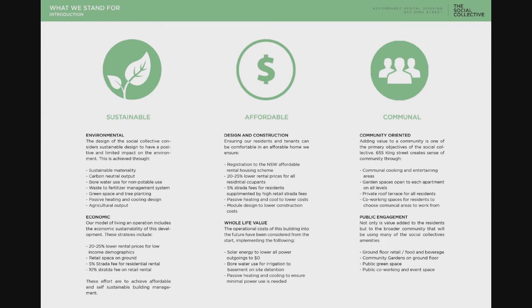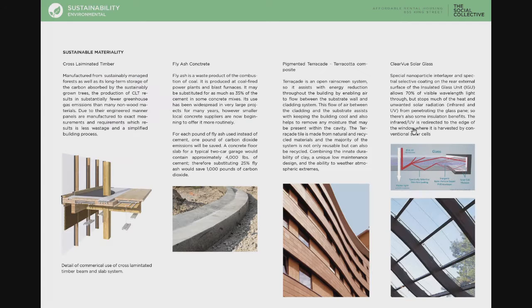At the Social Collective, we focus on three pillars: sustainability, affordability, and community engagement. We make sure our buildings are sustainable, we make sure our business model is affordable and ongoingly affordable, and we ensure that we engage with the community. We look at sustainable materiality. So we're looking at cross-laminated timber as a primary structural system, fly ash concrete as a substitute for raw concrete, and pigmented terracotta composite as cladding.